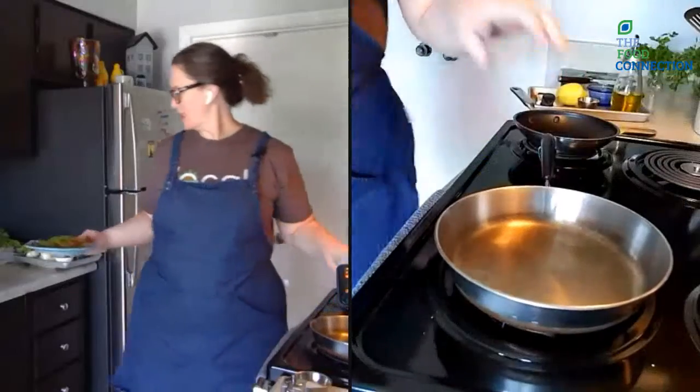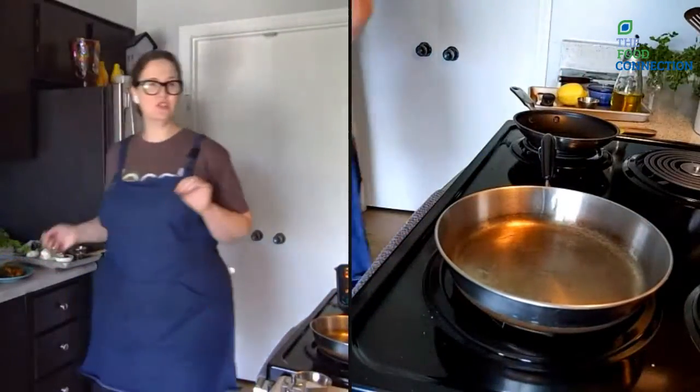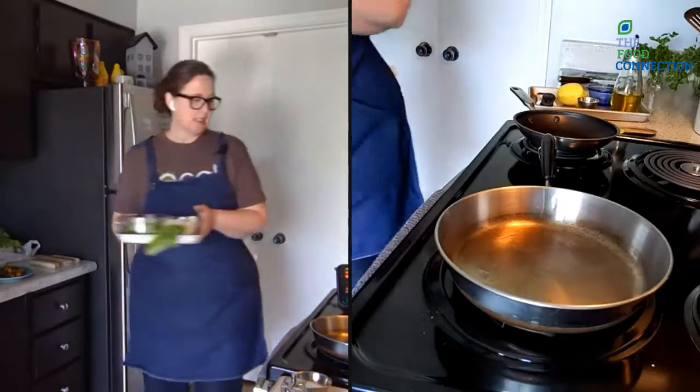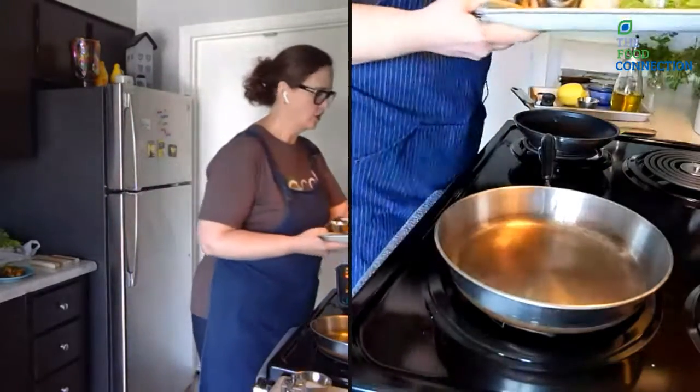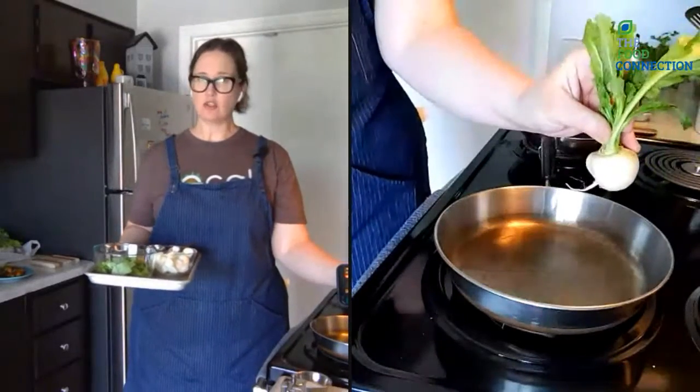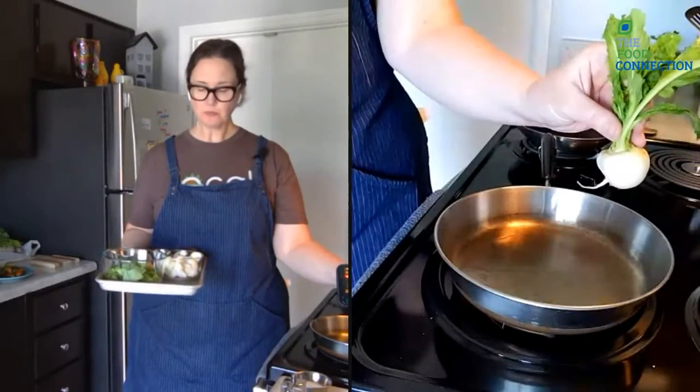All right, next, we're going to move on to the turnips. Now, these are tiny, little, delicate, tender white turnips. I'm trying to get where I can show you. The greens are attached. These are also from Elmwood.